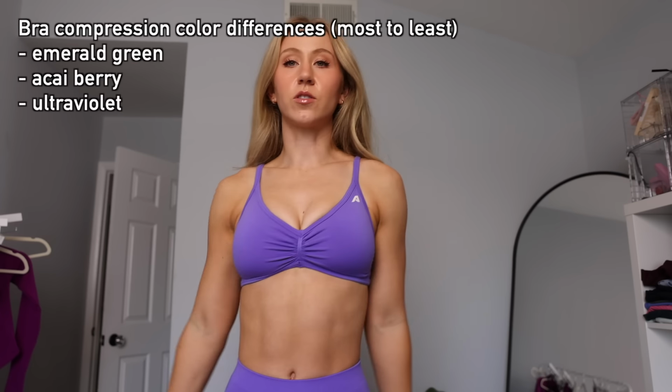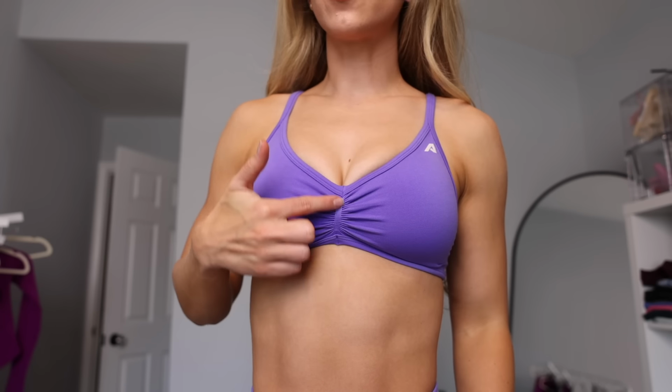So this is the ultraviolet in the medium. I think this fits really well. You can see we kind of have this little pinched cami shape. We have the little scrunch in the middle here with this V-neck. Definitely a cleavage moment. Honestly, this bra is very flattering. I was feeling myself in the gym. I was like, okay, who is she? And like I said, 2 workouts, 0 falling out of this one. So I'm definitely taking this little purple set for a spin later this week.